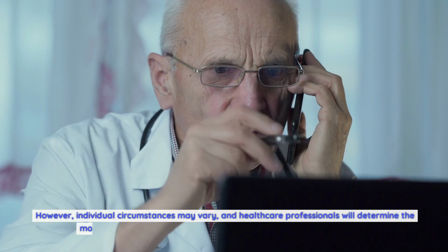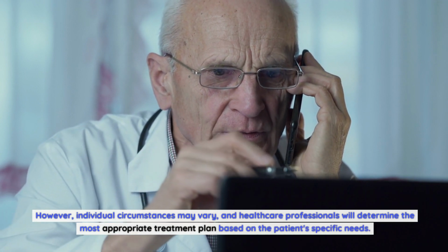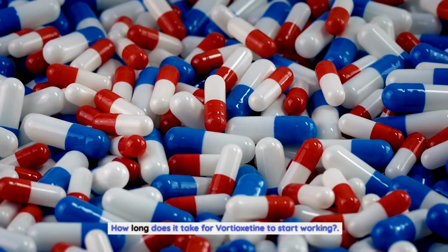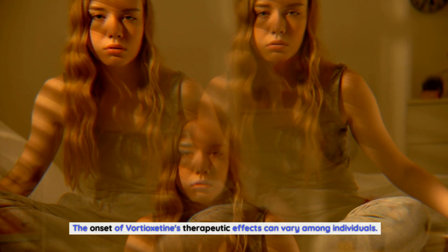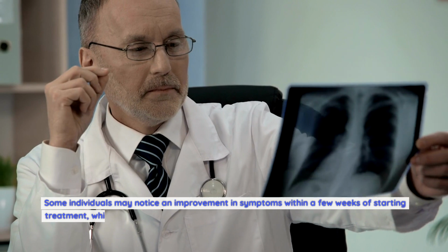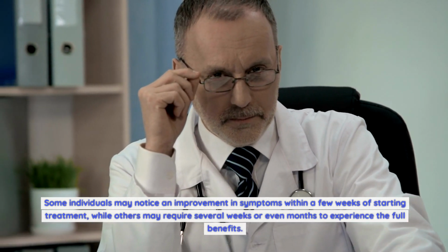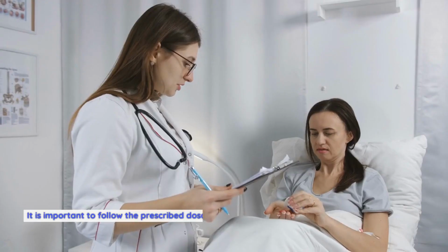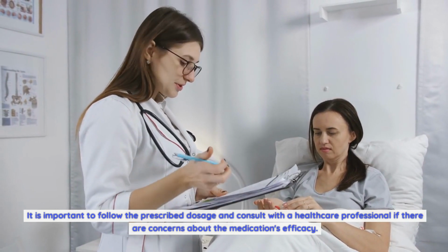However, individual circumstances may vary, and healthcare professionals will determine the most appropriate treatment plan based on the patient's specific needs. How long does it take for vortioxetine to start working? The onset of vortioxetine's therapeutic effects can vary among individuals. Some individuals may notice an improvement in symptoms within a few weeks of starting treatment, while others may require several weeks or even months to experience the full benefits. It is important to follow the prescribed dosage and consult with a healthcare professional if there are concerns about the medication's efficacy.